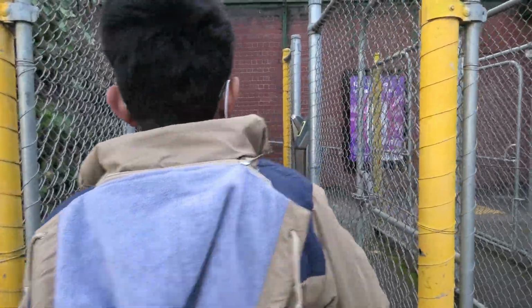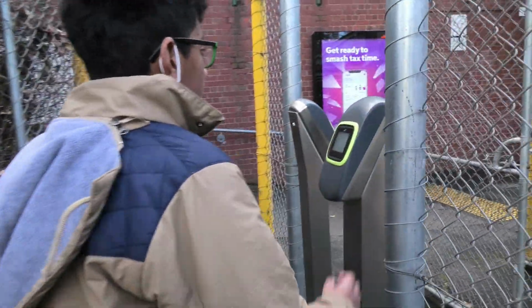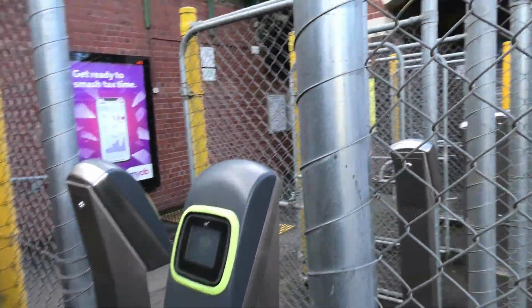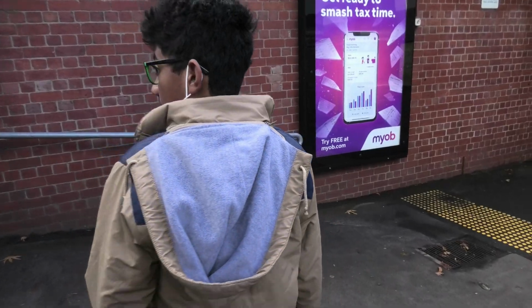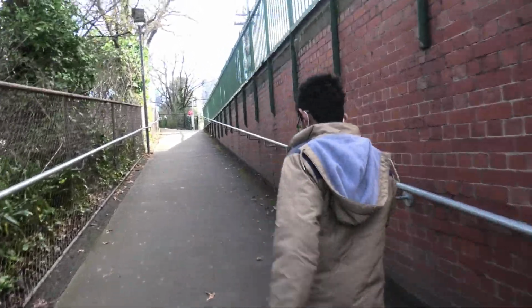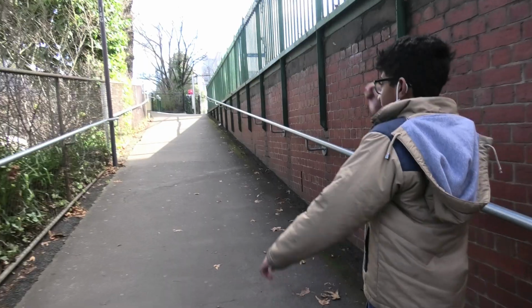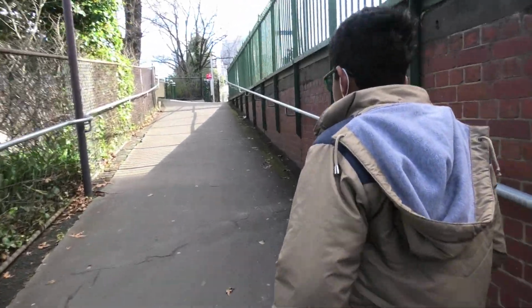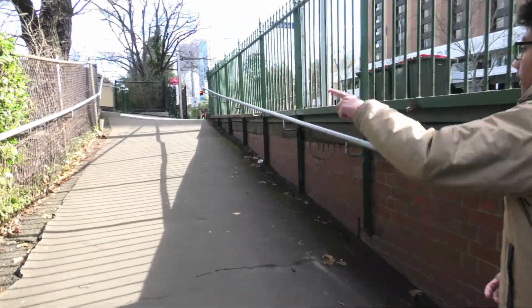And so you can see that we're at the exit of Jolimont Station, and you can see additional entrances are open during events at the MCG. And this is a ramp which heads up this way. And you can get an excellent view of Jolimont Station if you're on this footbridge.